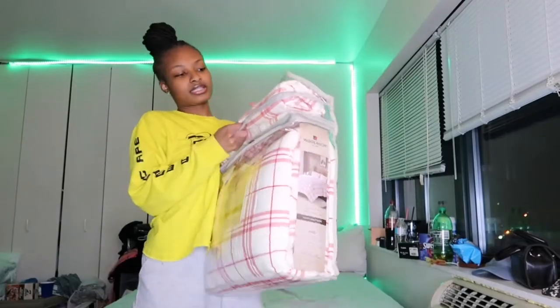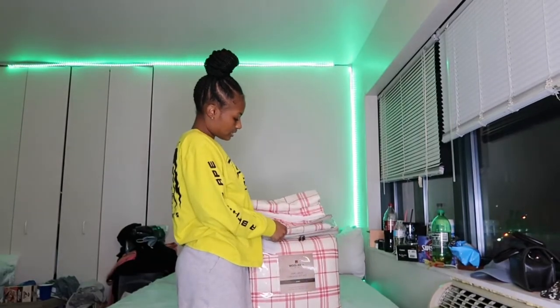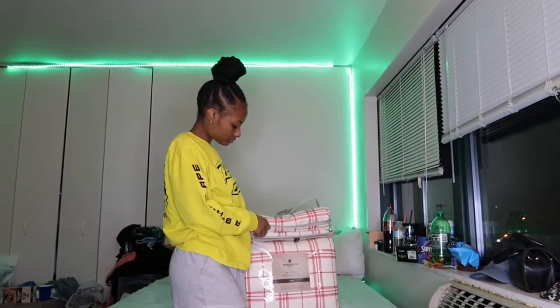Okay. All my comforter's off my bed, so now I'm gonna put on the new comforter. I'm tired. I'm genuinely so tired that I don't have the energy to do this. Okay, so I'm gonna get the comforter on. I don't know why I keep re-explaining myself. This is the comforter set. What is this? I think these are the pillowcases.